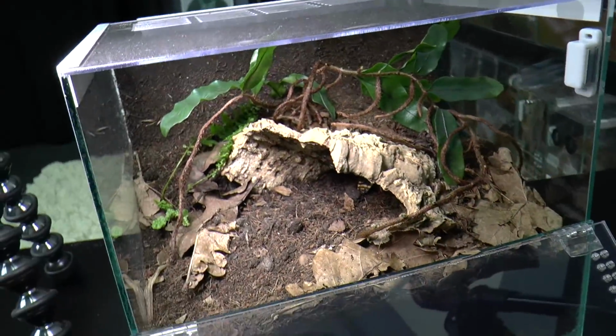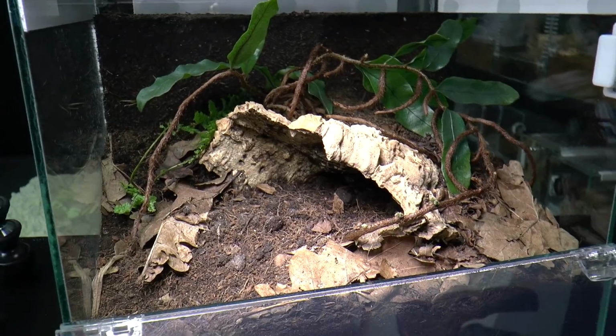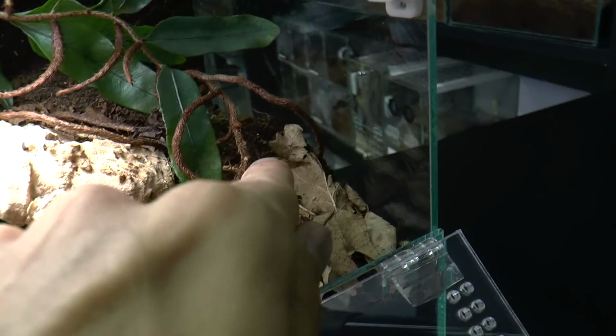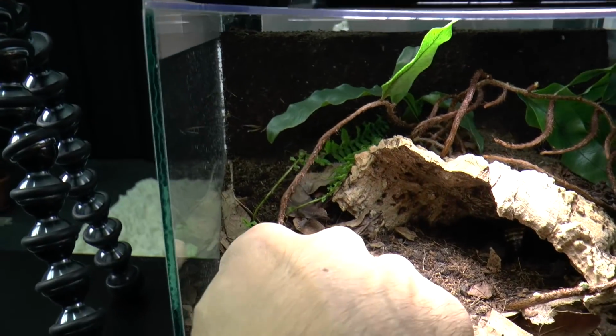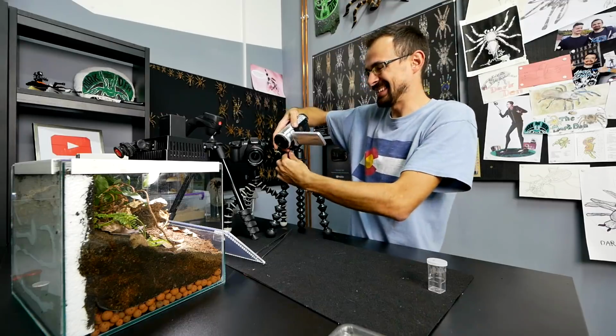And also, an update on his enclosure. You see, it still looks pretty good. The plant is sprouting new leaves here, here and here, and nothing died. Even this plant is sprouting new small plants here. All right, let's carry on.